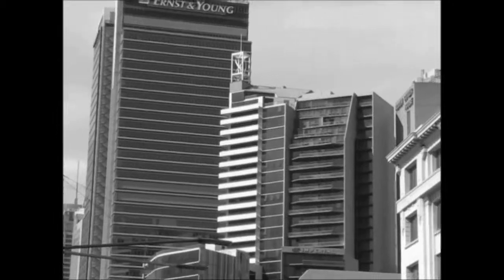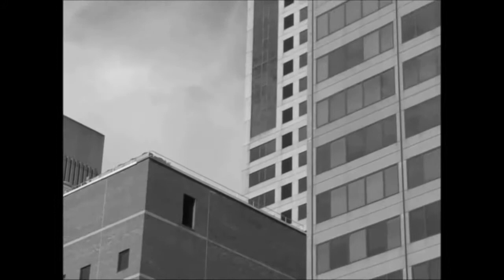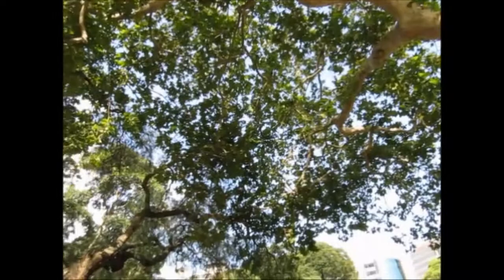Imagine a city with no green space, full of skyscrapers and concrete and depression. Thankfully, at One Central Park, green is a reality. Vegetation is all around you.